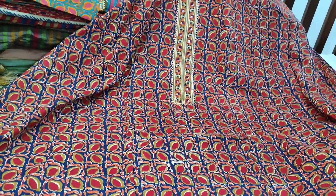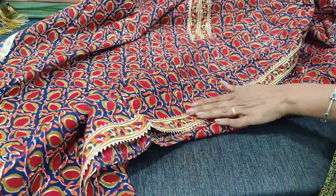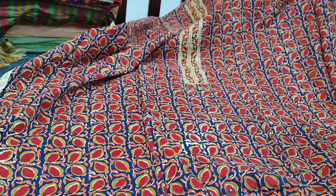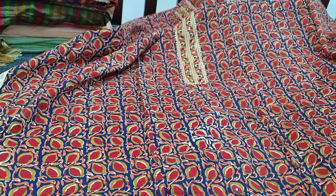A very lengthy yoke. And this is the print that comes all over. Even in the daman we have taping with gota lace work. The same print comes at the back. The fabric is thin but not transparent, so lining is optional.